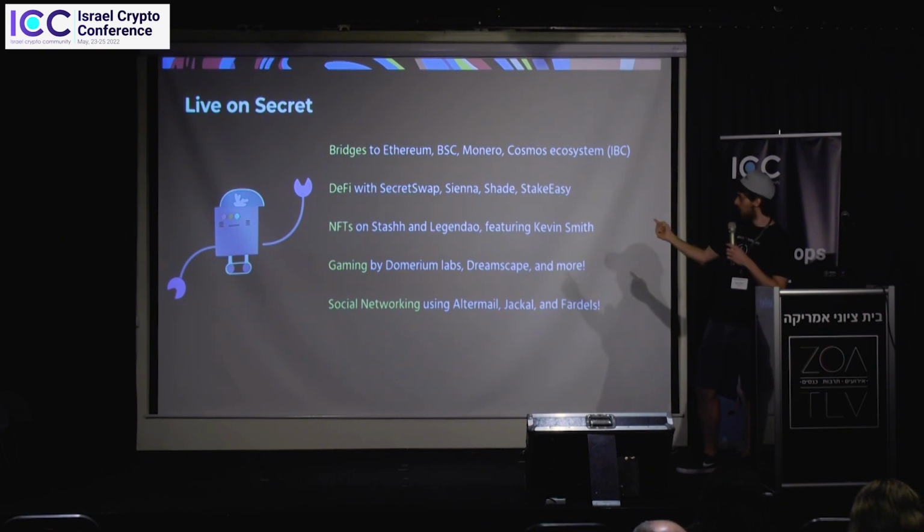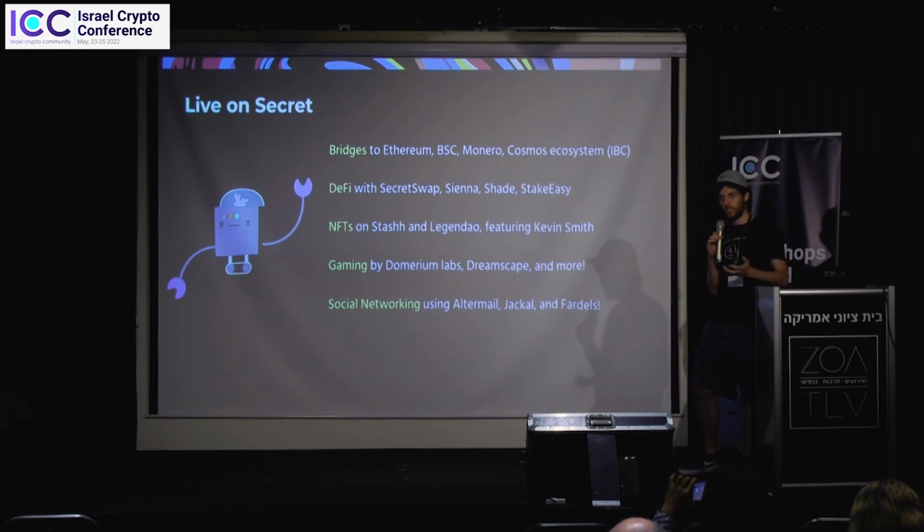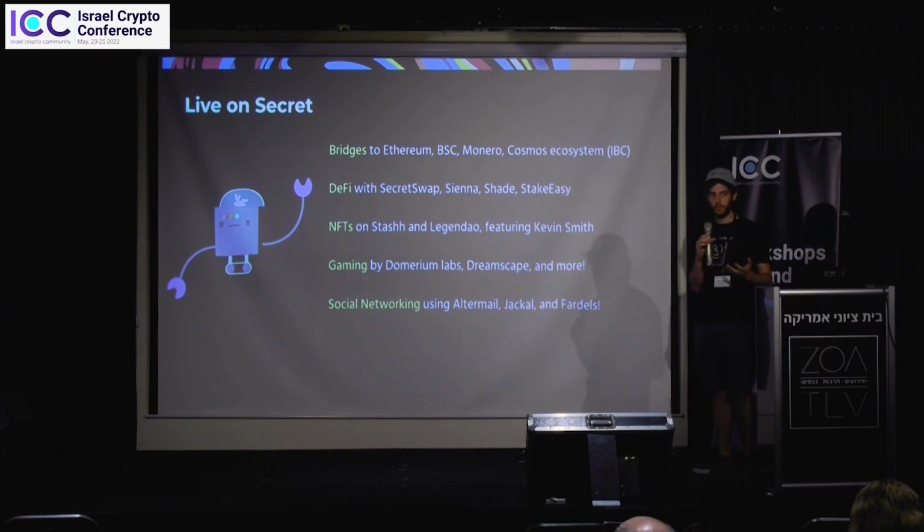We have Stash, which is an NFT platform that's live. You should check it out. Stash.io. NFTs on our network have the public properties you're all used to, right? You go to OpenSea, you can just see full galleries of images, music, whatever.